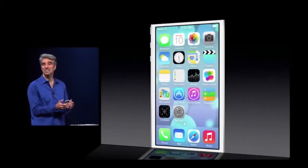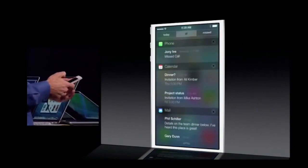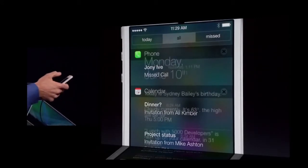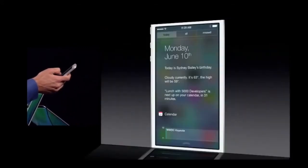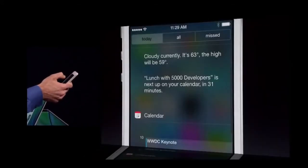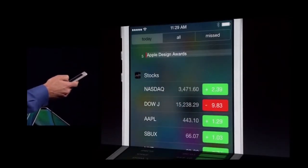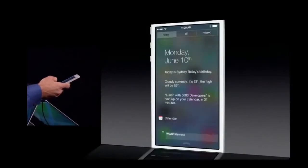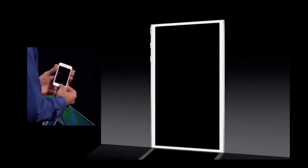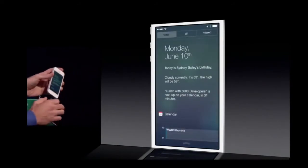Finally, let's take a look at Notification Center. Same as always, we can just swipe down from the top of the device. It comes down with a nice thud. You can see all notifications, just my missed ones. And we have this great new today view. So you can see your friends' birthdays, current look at the weather, your upcoming invitations, your calendar, your stocks, and even a quick look at tomorrow. You know, what's really great is for the first time ever, Notification Center is now available from the lock screen as well. You don't even have to unlock your device.